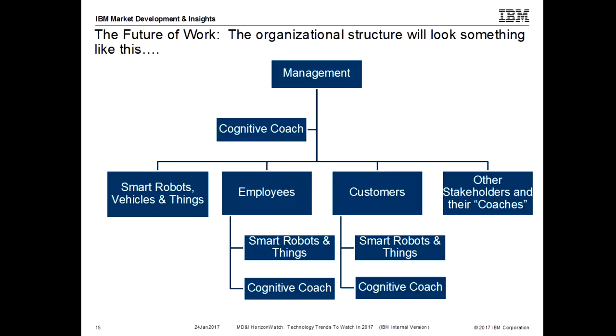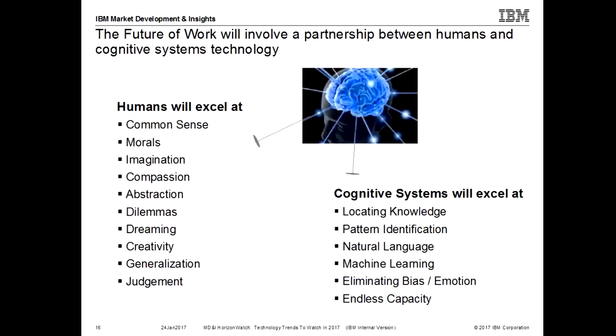But they're going to have robots and things that they're working with, and they will also have their intelligent agent on their phone or whatever. And this is something to think about. I think research is needed in the area of how these new organizational structures will work with employees working side by side with robots, and then working with their cognitive coaches, if you will, on their phones. So that's an interesting area of research.